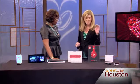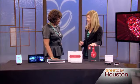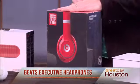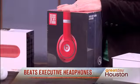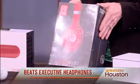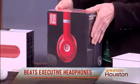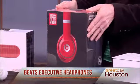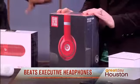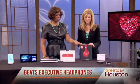Yeah, yeah. So what a better way to listen to your music with our Beats headset. So these are absolutely awesome because they're totally wireless. So on this device, it has a rechargeable battery, and you just plug it on, and you can walk around. You don't have to be plugged into anything, and you can listen to your music. Another great Valentine's gift. Yeah, put that music right there in your head. That shuts the world out, and there you go.